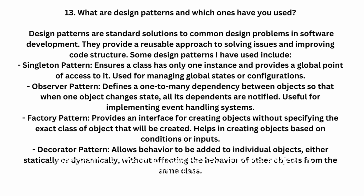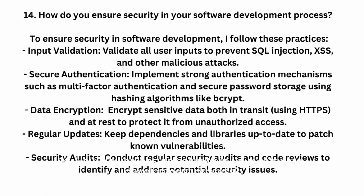Decorator pattern allows behavior to be added to individual objects, either statically or dynamically, without affecting the behavior of other objects from the same class. 14. How do you ensure security in your software development process?